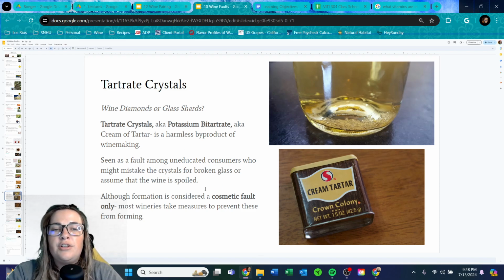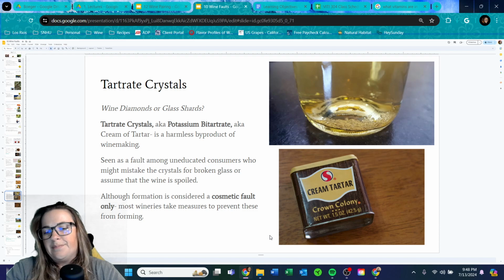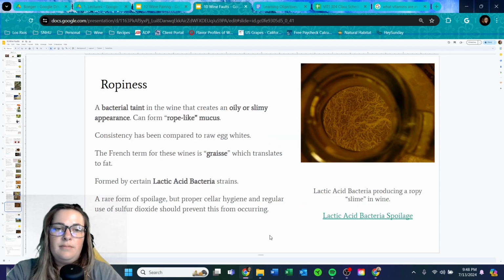And a lot of uneducated consumers will think it's broken glass or that the wine has gone bad and they won't want to drink it anymore. So that's all there is to say about that. Sometimes sommeliers will call it wine diamonds, which I think is funny. But there's nothing wrong with them. It does happen, though.